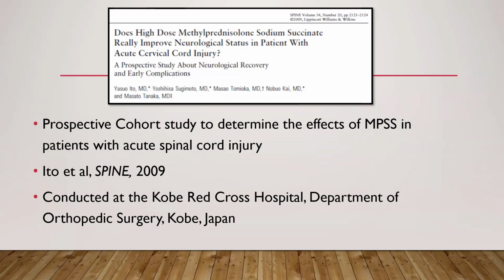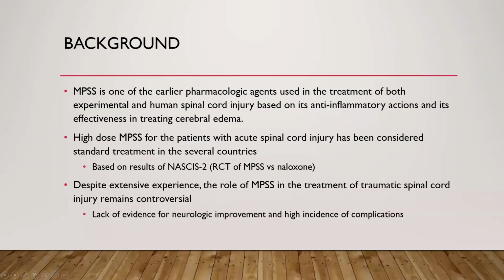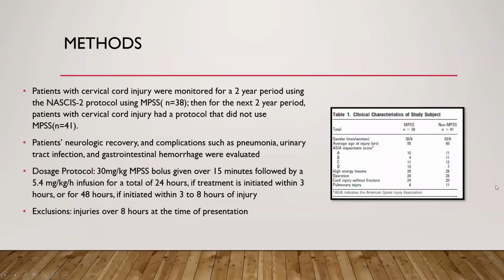So they looked at a 2-year cohort of patients with cervical spine injuries and treated them with methylprednisolone as long as they presented within 8 hours of injury. So, some history about methylprednisolone. It's a steroid that we use due to its anti-inflammatory actions. It's used in brain injuries. And like I mentioned, it was used in NASCIS-2, a randomized controlled trial comparing it with naloxone and placebo. It's controversial, but due to its anti-inflammatory properties it was used.